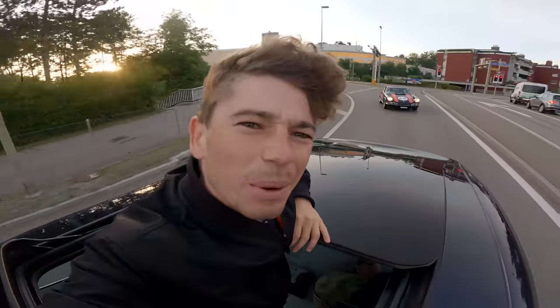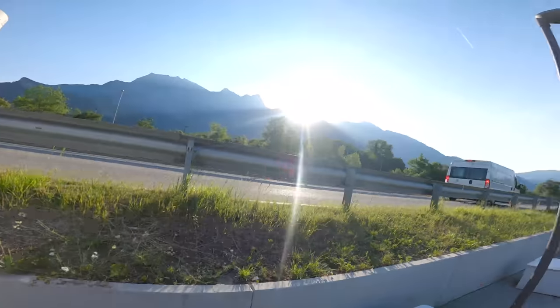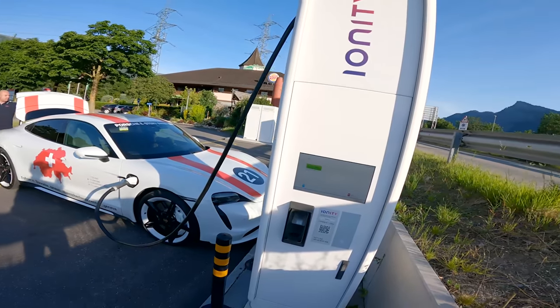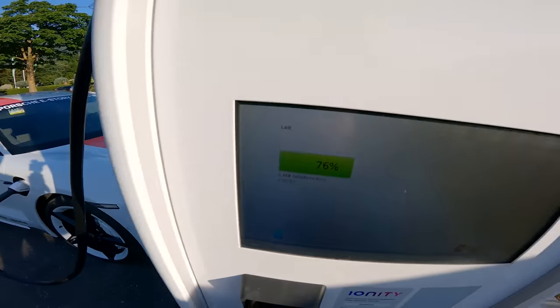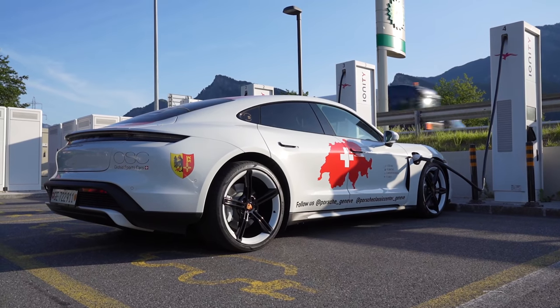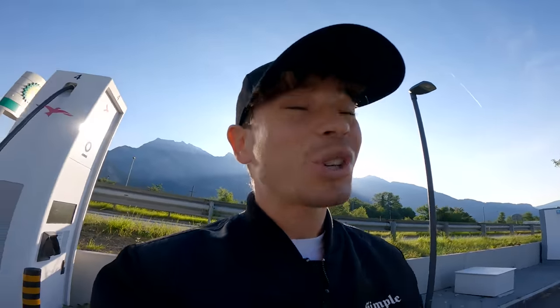Again, the Taycan. Today we've got about four proper mountain drives ahead of us, more than 500 kilometers. It's gonna be nuts. Anyways, I should probably do something a bit more safe than this. We thought we'd give it a quick little charge now that we're out of town, before heading up into those mountains, so that we're just able to kind of relax. It's got 76%, so we'll probably do like a 10-15 minute charge, boost it up a little bit. See what we get out of that, and then at least we'll be able to go up the mountain and have that peace of mind that we should be fine.